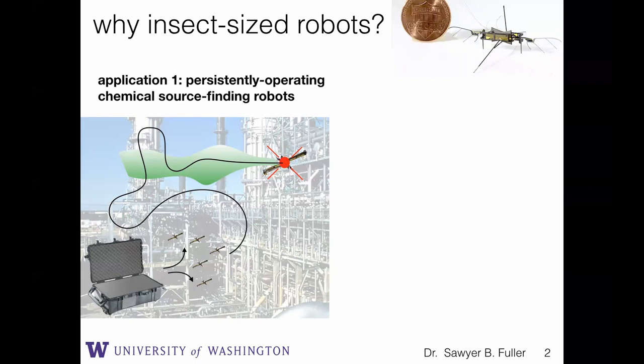And if you had these running all the time, searching for leaks, you might be able to much more quickly patch leaks and thereby do things like reduce greenhouse gas emissions.